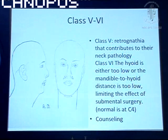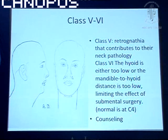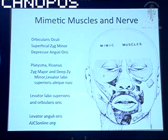Class 5 and 6 is where you have retrognathia, and that contributes to the neck pathology. The other thing is when the hyoid bone sits low, or when the mandible and the hyoid sit low, you really have to educate the patient about the results, because it is not an optimal procedure. So let's just look at the anatomy here.